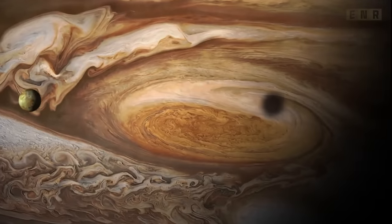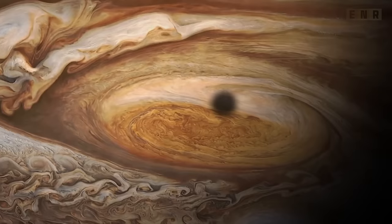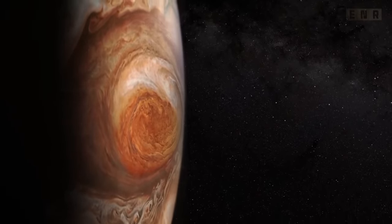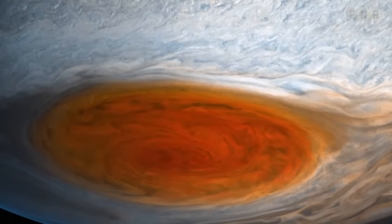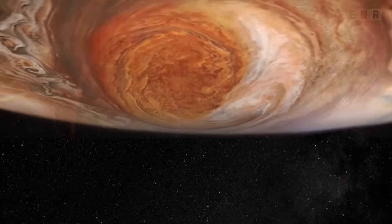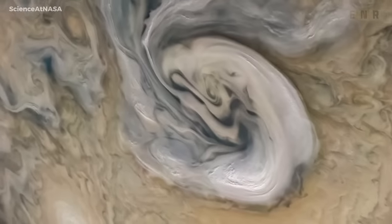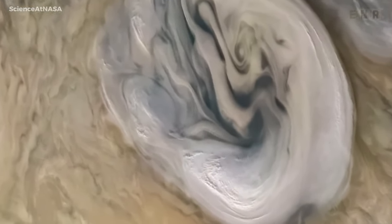The red color of the Great Red Spot is still a subject of research. It's thought that the color may come from complex organic molecules, red phosphorus, or possibly compounds containing sulfur. The exact chemical reactions that give the spot its vivid color remain a mystery. The storm rotates counterclockwise with a period of about 6 days. Interestingly, the rotation speed, size, and color of the spot can change, reflecting the storm's complex interaction with its surroundings.